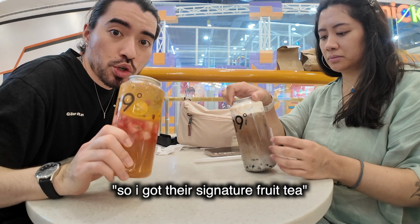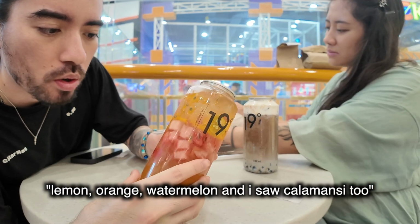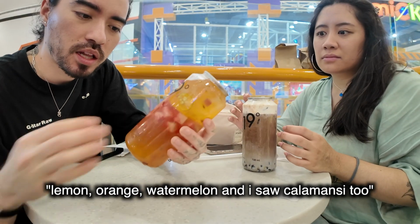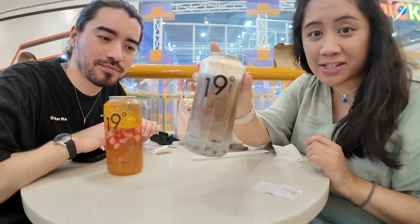So I got their signature fruit tea. They didn't say what's all in it, but it looks like there's lemon, orange, watermelon, and I saw calamansi too. And I got their cream cheese choco charcoal. That sounds really interesting to me.